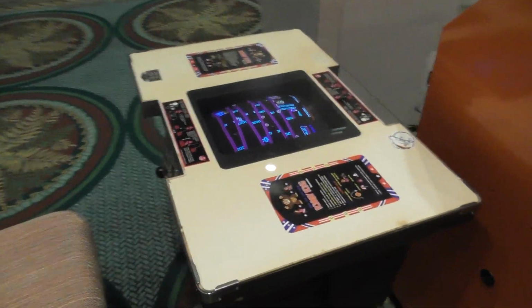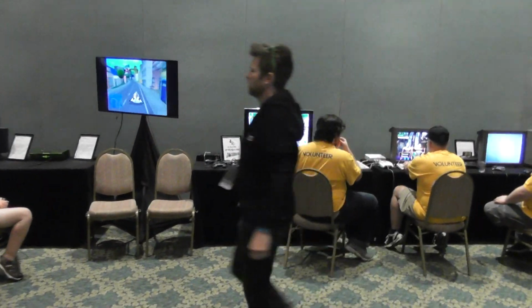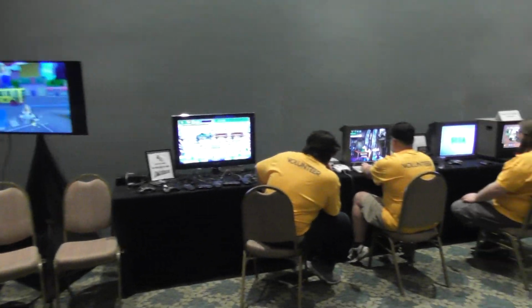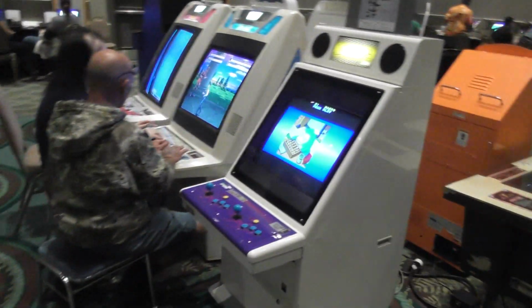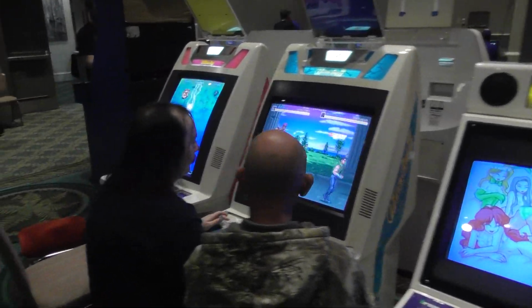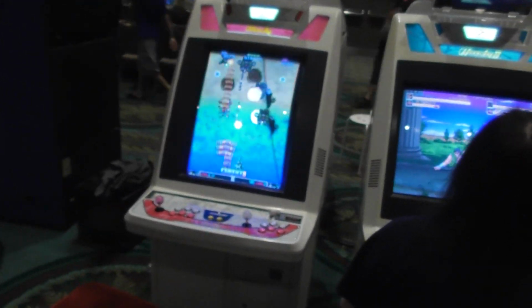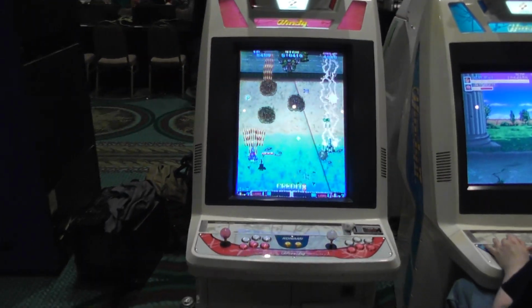Nice original Donkey Kong cocktail. Very nice. Sucks you can't do a two-player on it. They're going to be doing some Bomberman 10 player. Over here we got a Parodius. I think this is a Violent Storm fighting game. And Batugan from our fine friends, The Wonderful Cave.